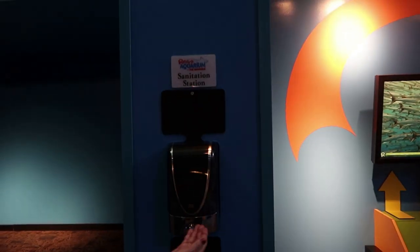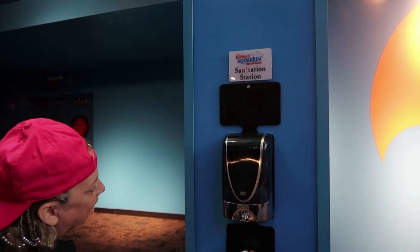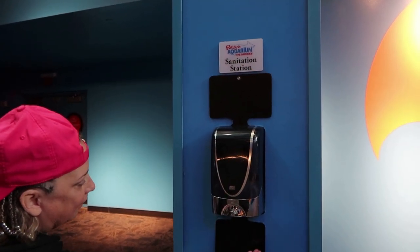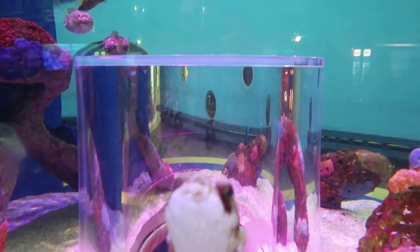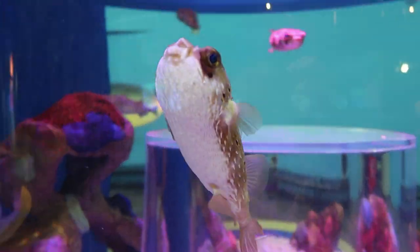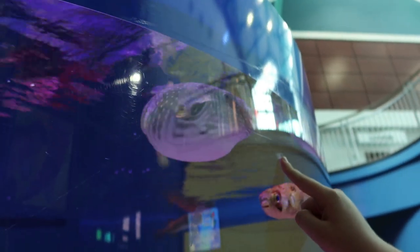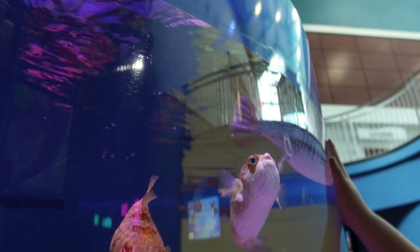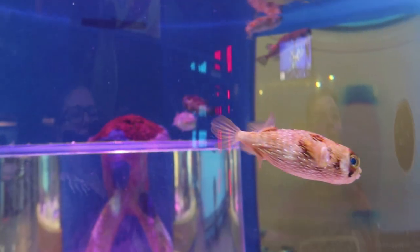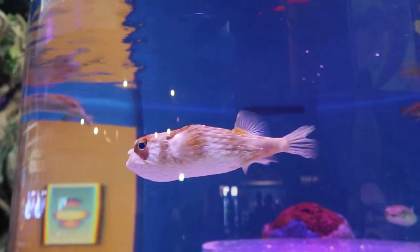So after you touch your sea creatures, you can sanitize. They have these nice sanitization stations. Look at this little guy, he came over to say hello. What's up, buddy? Oh wow. Hey, dude. This guy's showing off. Now you're just showing off. Oh, look at that one, look at his underbone. That's awesome. They're very friendly. Look how friendly they are.